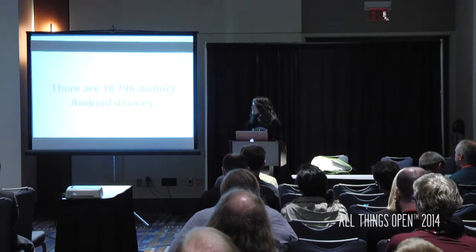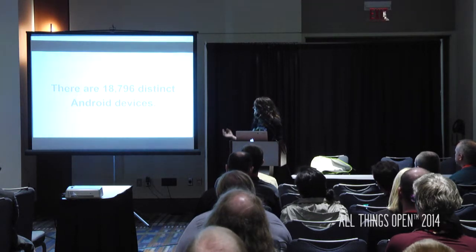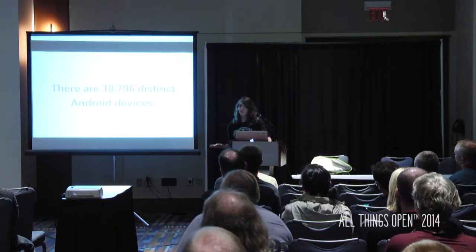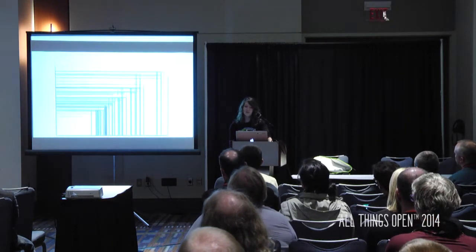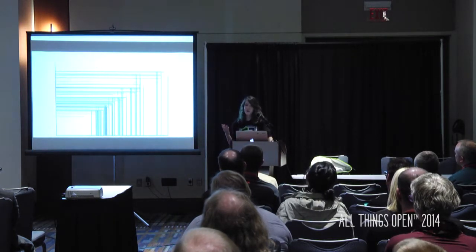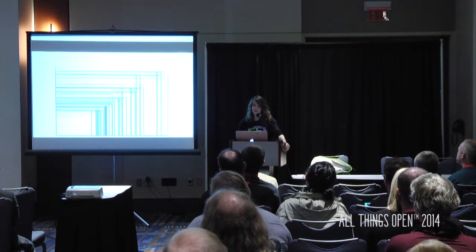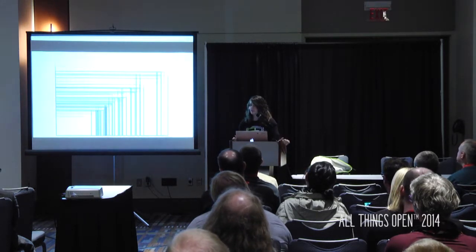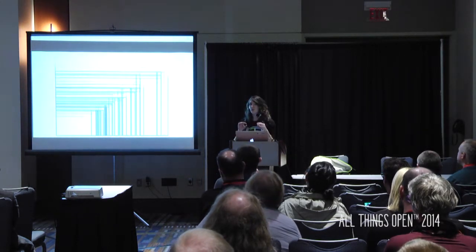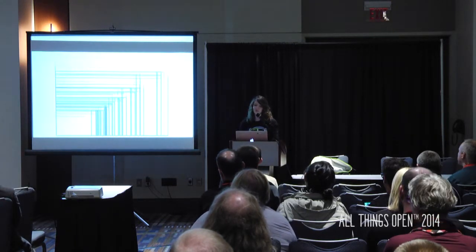Just looking at one corner of the mobile market, there are approximately 18,796 distinct Android devices. And I wouldn't be surprised if that number is also shy. I wouldn't be surprised if there were more. And this is just an image that shows some of the various dimensions that they come in, looking at the view and the window of the device. And I promise you, there is a direct relationship between how long it takes to test a page and how old the browser is that you're testing it on and how old the OS is that you're testing on.